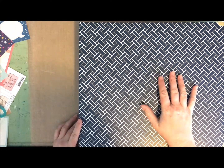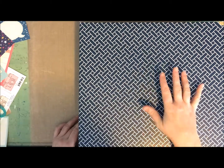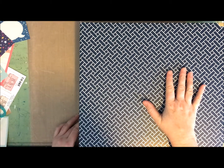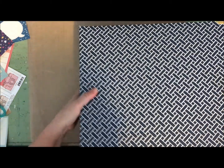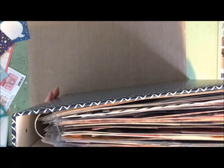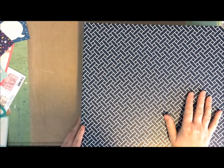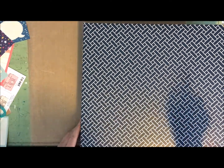And I just put day number 24's layout into this album, which is my Warner Brothers Studio Tour album. And it's getting really full. So here, it doesn't sit flat anymore. So it's time to move some of these layouts into, I have a second album that matches.